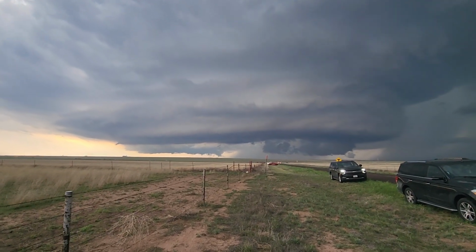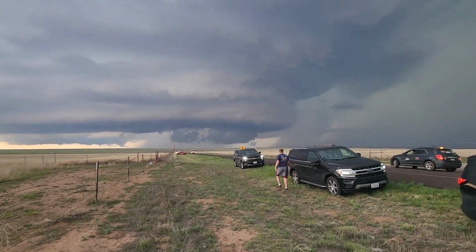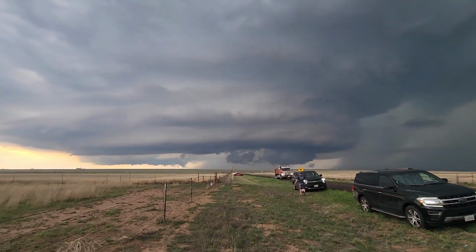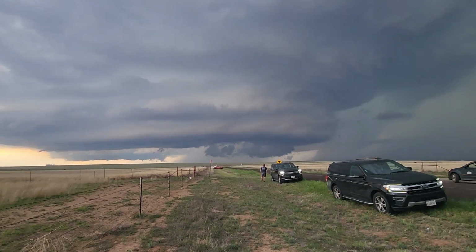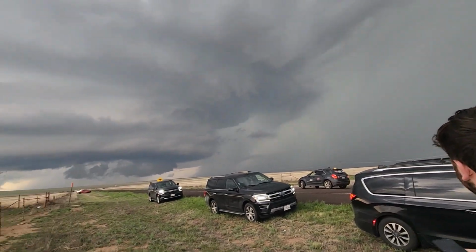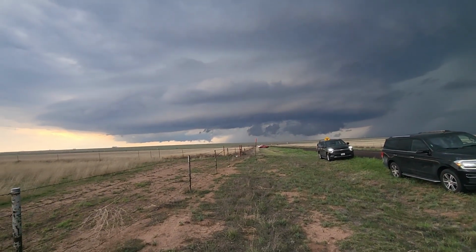Now we're watching a possible Fujiwhara effect between this rear cell here and the main one we've been tracking. Yeah. And we're still seeing an incredible amount of lightning over there. What we're looking at right now, we are looking at two wall clouds. And the next 35 minutes to an hour, we are looking at a potential... What? Is there a funnel over there?